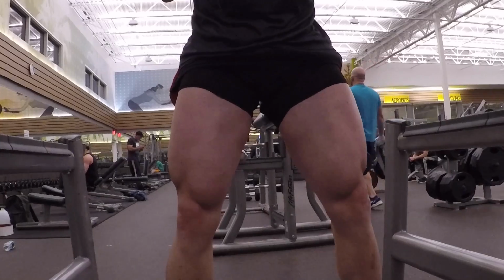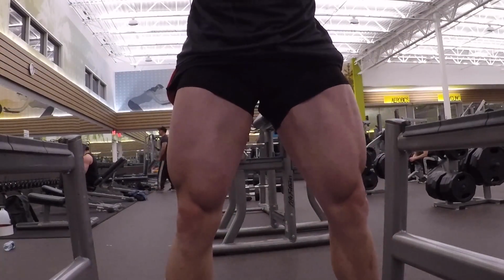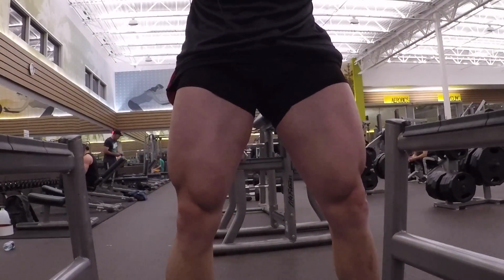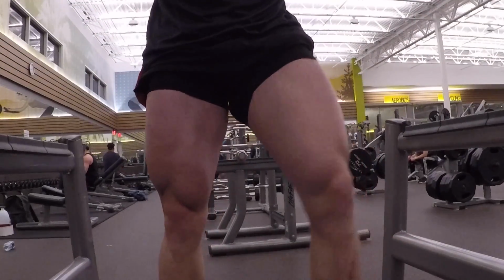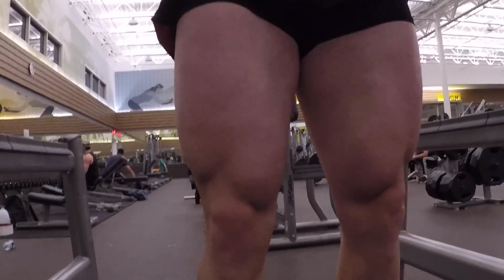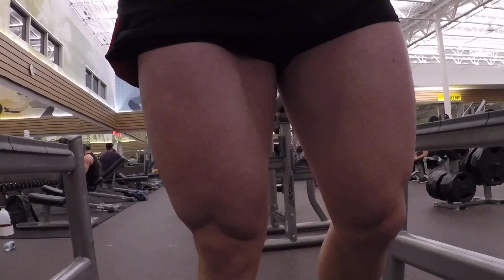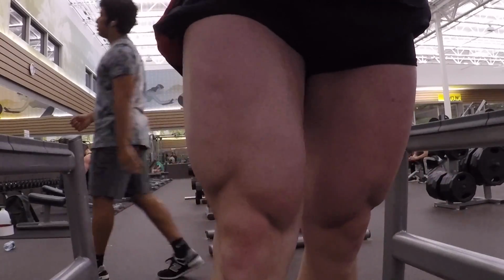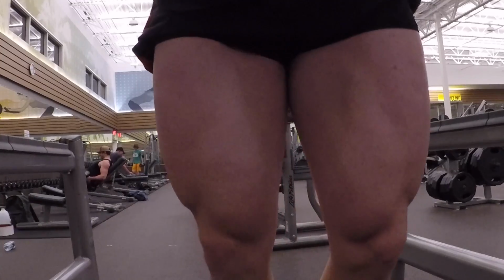Anyway, here's another set of squats. 315 again for 8 reps. As far as my legs, I'm pretty happy with where they're at, because I wasn't sure what my legs would be looking like as I started to diet down, but I think the conditioning is starting to come in. And I know that if I really push these last 3 weeks here and get in shape, I think I'll bring a pretty balanced physique, and that's what I'm really looking for.